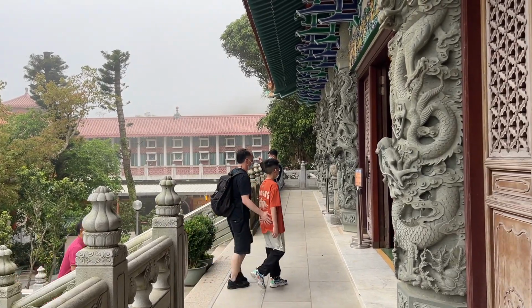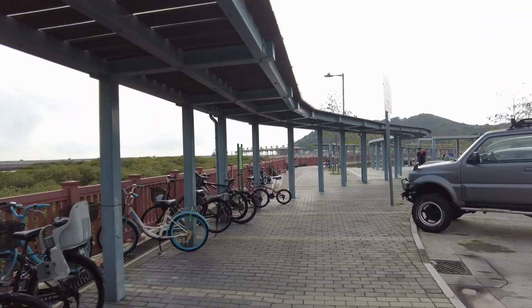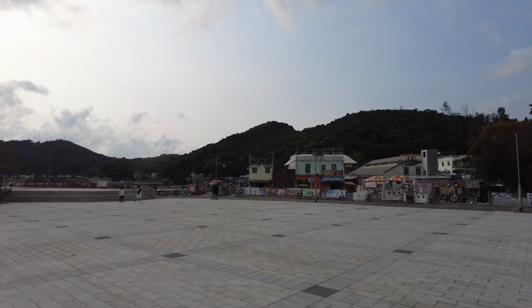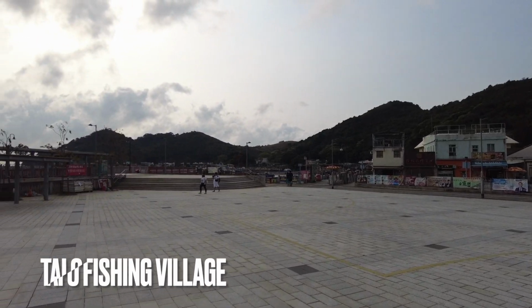Our next location was located just a short bus ride from Big Buddha. So we had to take a bus. Unfortunately, it goes only once an hour, so make sure to check the schedule and arrive there just before the departure time. Otherwise, you'll have to wait for another hour. And the location is the famous Tai O fishing village.